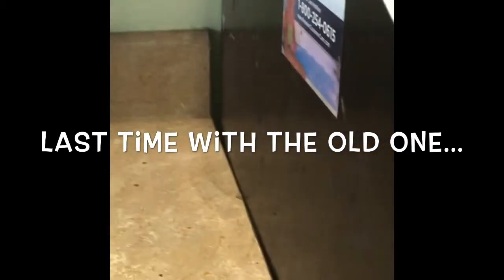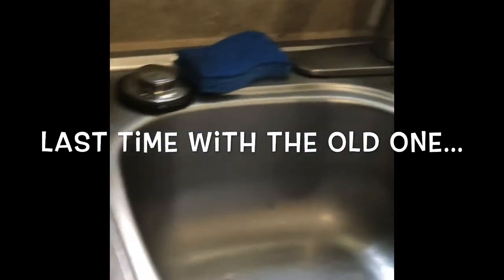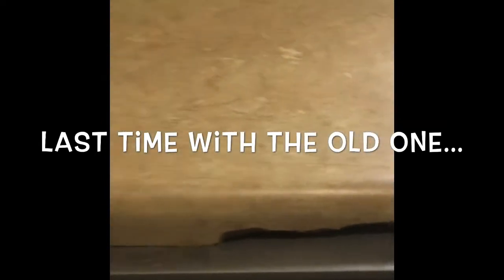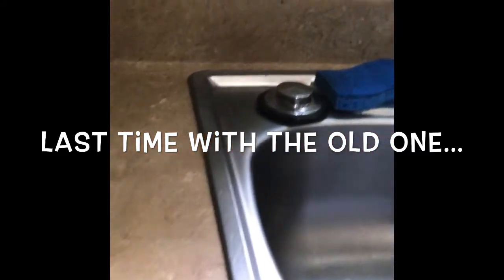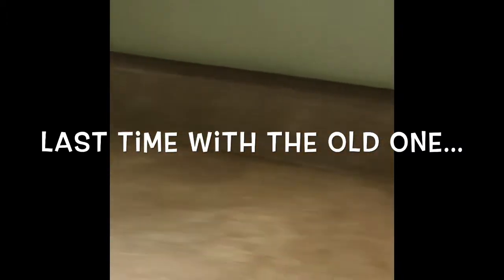So I'm just gonna give you a view of my countertop. This is the one that was here when we first moved into the house back in 2014. And it has been broken for about 4 years now. And it's been continuing to break. So just wanna give you the last view of this countertop before it gets snatched out of here. And we are going to get all granite countertop now. The last day of the broken countertop.